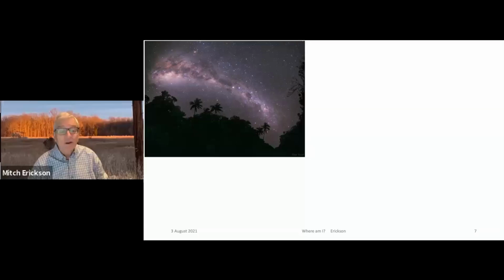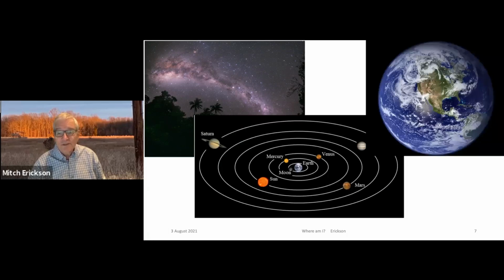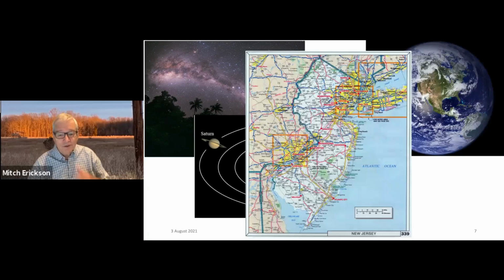That's a much better view of the Milky Way than you'd see in New Jersey. You see the pine trees. Or maybe you want to say we're within the solar system. Or maybe you want to say we're on Earth. Or maybe you want to say we're in New Jersey. And so as we focus in, we'll get into more and more granularity of this, where am I?